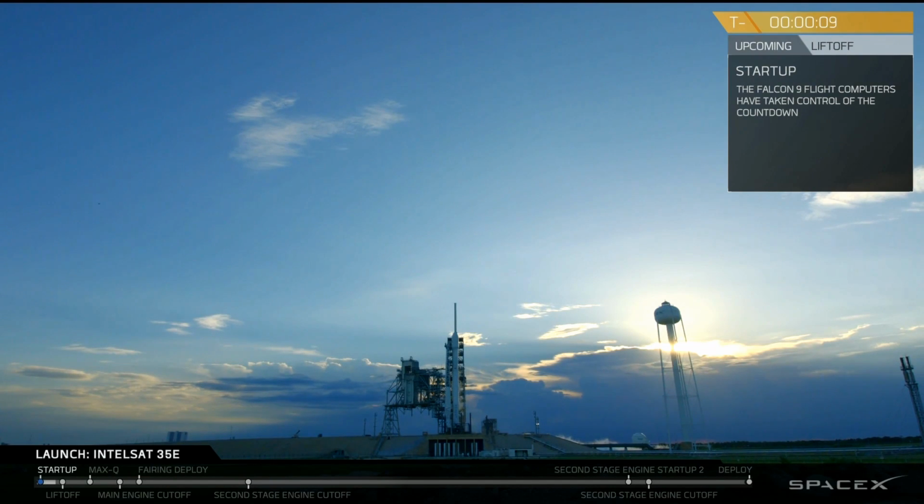John Insbrucker on the webcast net here in Hawthorne, California. We were inside T-minus 10 seconds. We've had an abort in the countdown sequence. We're waiting to hear more information right now. Currently, the team is going through the safing procedure of the Falcon 9. And we'll wait a minute, see if we can get some information on what caused the abort.